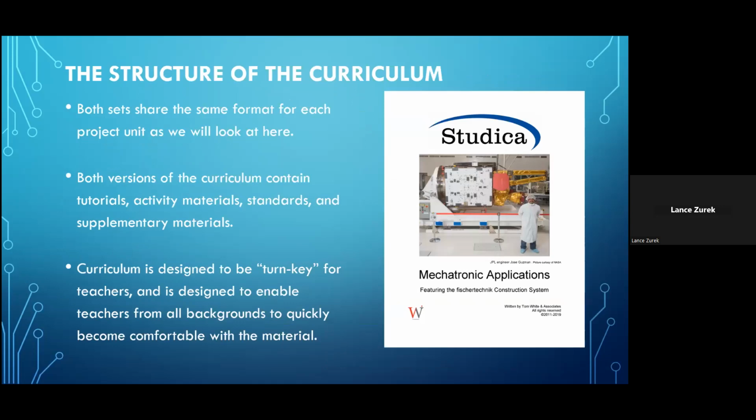Now, as we've had a look at how each set differs and the specific subject matter that's being covered by each set, let's now look at exactly how the curriculum itself is structured, because I think that's very important. Now, both versions of the curriculum share the same essential format when it comes to the structure of each project unit and how everything's carried out. And as it's already discussed, each version will include tutorial materials, activity materials, standards, and of course, supplementary materials.